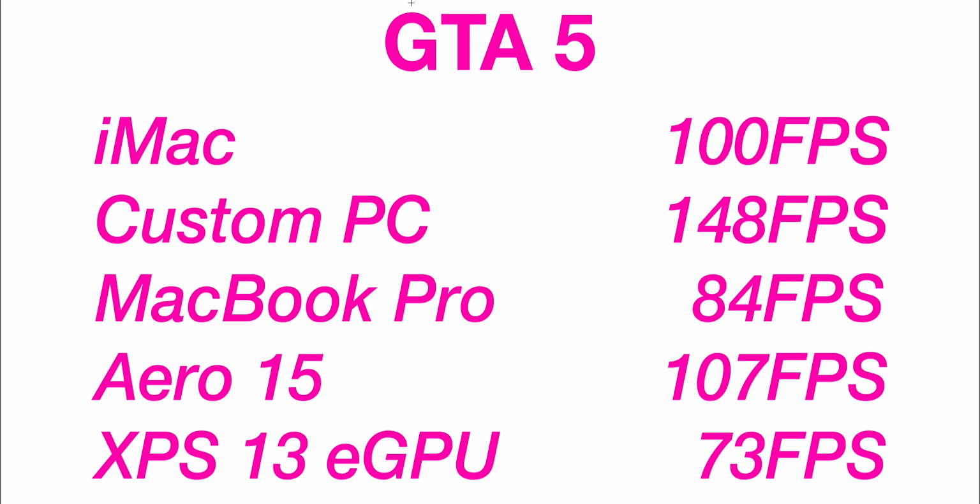GTA 5. This was a little bit weird. All right, the iMac gets some good frames per second there. Very enjoyable gameplay. Silent, of course. The custom PC, of course, is going to be faster. No problems there. The MacBook Pro, 84 frames per second. That's pretty good for a laptop, something that's 4 pounds, thin and light. It's really good performance.